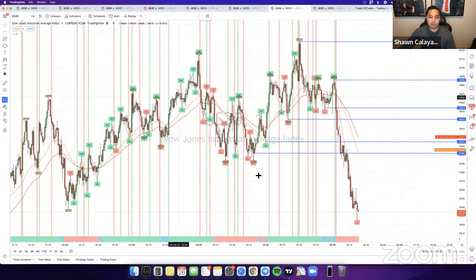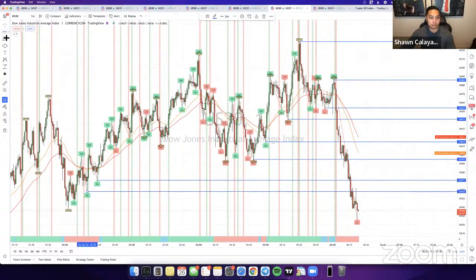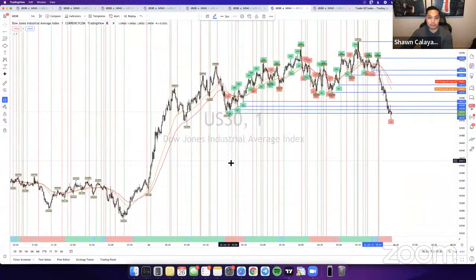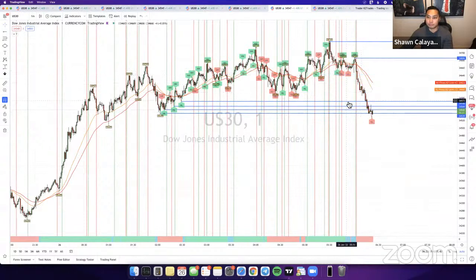The market pretty much just caught up to all these sells, and literally all the liquidity to the bottom side just got hit. As you can see, all this lower liquidity, if you're following it, you would have seen there was a ton of liquidity to the bottom side, and it literally dropped right through all of them. So there's not really much liquidity left at the moment. It's all used up already. It's at the bottom of this liquidity right now.